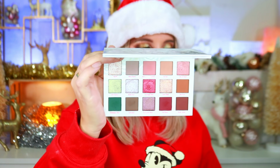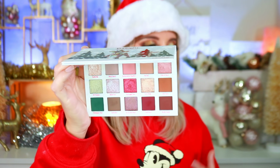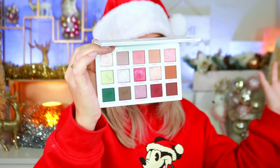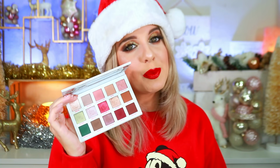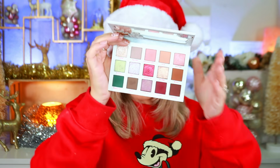Plus, every single name has to do with a Christmas vibe. You have the cute Rudolph the Red-Nosed Reindeer, you have the snow, you have the Christmas tree. This just really gives off the vibe for Christmas, and I think it's absolutely beautiful. This is such a fun palette. I'm really glad they brought this back for the Christmas season, because it's a Christmas palette true and through. So number 6, we do have ColourPop's Rudolph the Red-Nosed Reindeer.